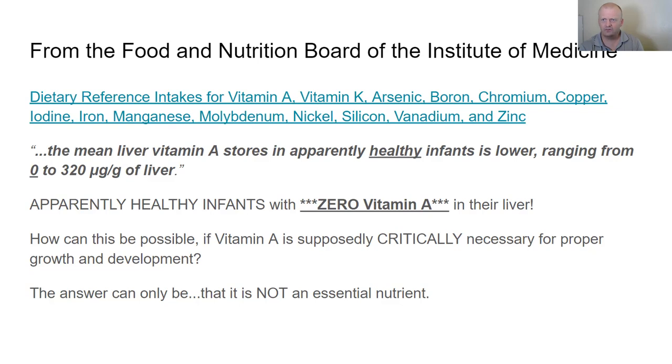So they had apparently healthy infants with 0 vitamin A in their liver. 0. This is the gold standard test of vitamin A, folks, the liver biopsy. The gold standard. If you have 0 vitamin A in your liver, that pretty much means you have 0 vitamin A in your blood. How is it possible that these infants were healthy if vitamin A is supposedly critically necessary for proper growth and development, and they had none? There is only one answer to that, and that is that vitamin A is not an essential nutrient. It's not a vitamin.